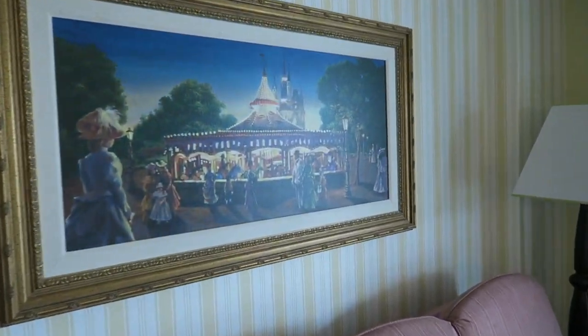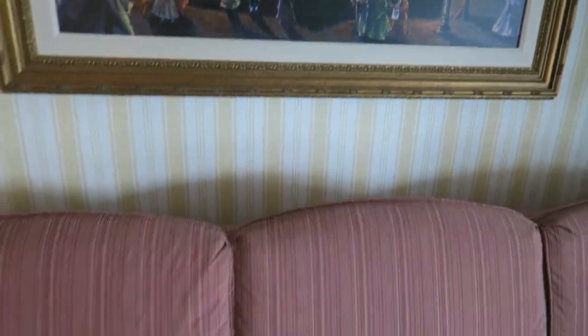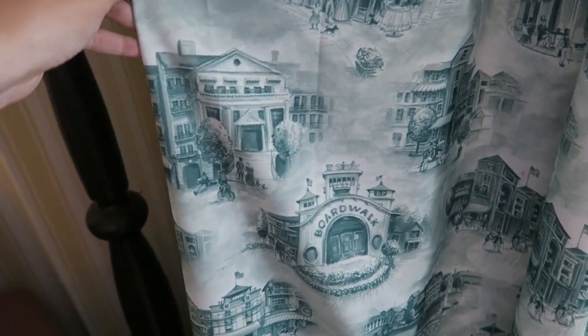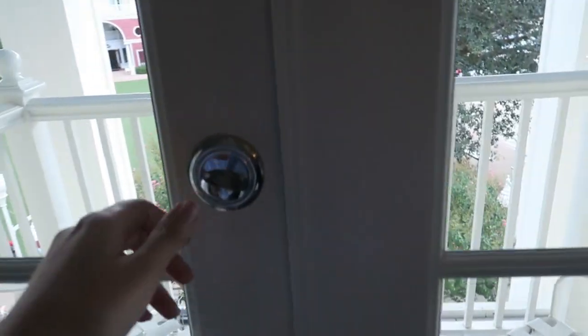Then you come over here. This is my favorite painting of the Victorian ladies looking at the carousel at Magic Kingdom. You got a bed. I think it's a pull-up bed, sofa. Then the curtain is of the Boardwalk, different things. You have a table with Minnie Mouse. And let's see if I can get up.